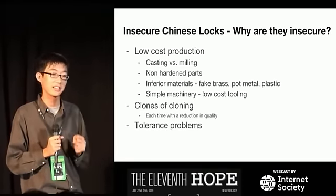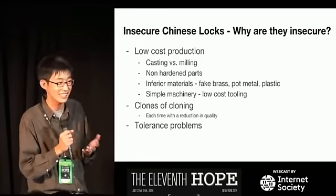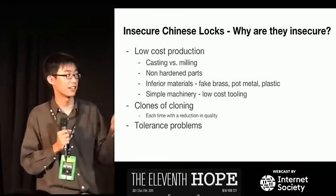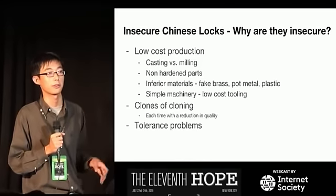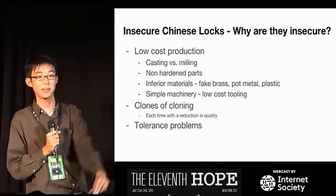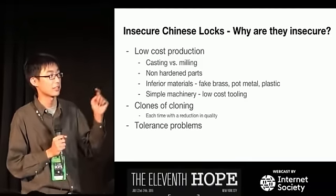In China, they usually have maybe a grinder in the factory, and they'll grind out something that looks generally like a padlock, but isn't. Also, we've got clones of clones, which is basically one factory comes up with a new design, or maybe they stole it from somewhere around the world, and another factory will see that lock and try to make an exact copy of it. But as you know, like copying files, if you copy the same file over and over again, it's going to get corrupted.